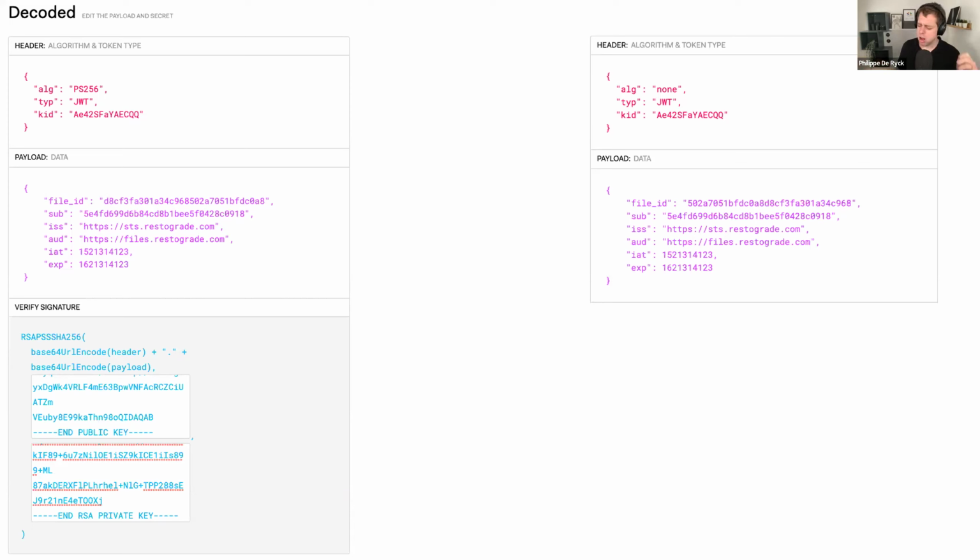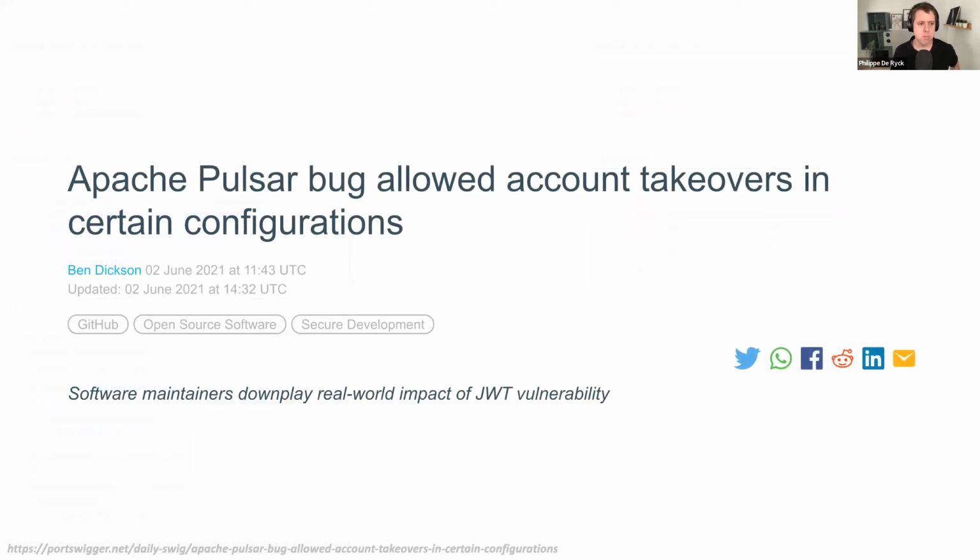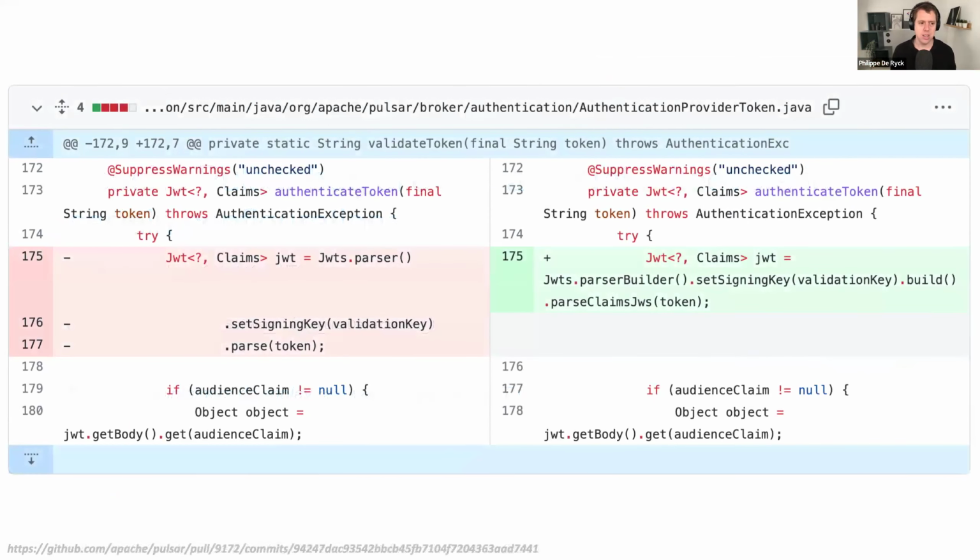And if you're like, yeah, my API rejects it, my next question is, how do you know? Do you think and hope, like thoughts and prayers, like, yes, it's going to reject it? The only real way you'll know that is by testing your APIs, because it can go wrong really fast. And here's a story of when it went wrong in Apache Pulsar, major open source framework. They had this exact vulnerability. And this story is really detailed. They had a link to the pull request that fixes the problem in Apache Pulsar. And the pull request looks like this.